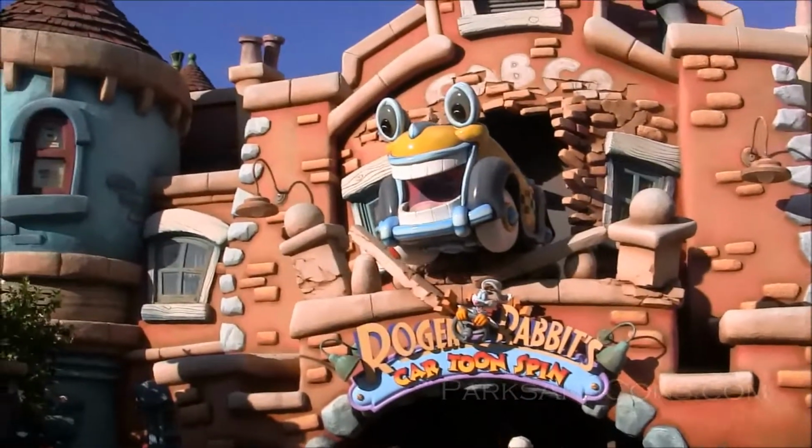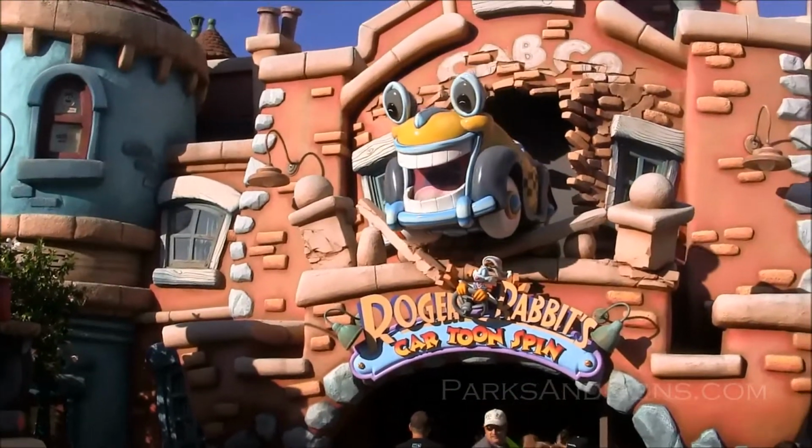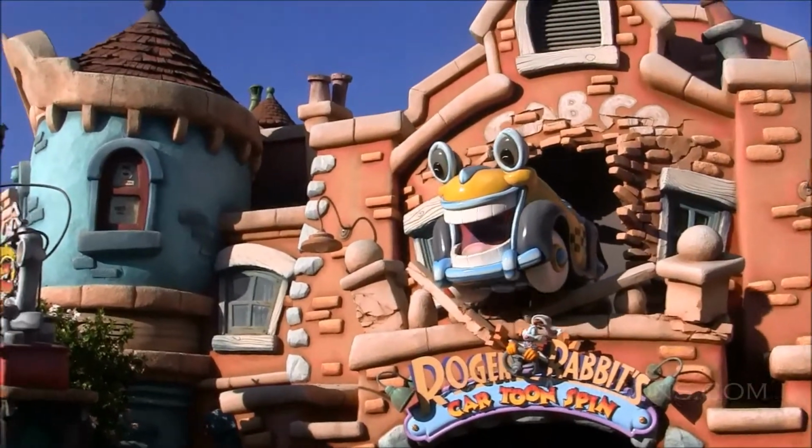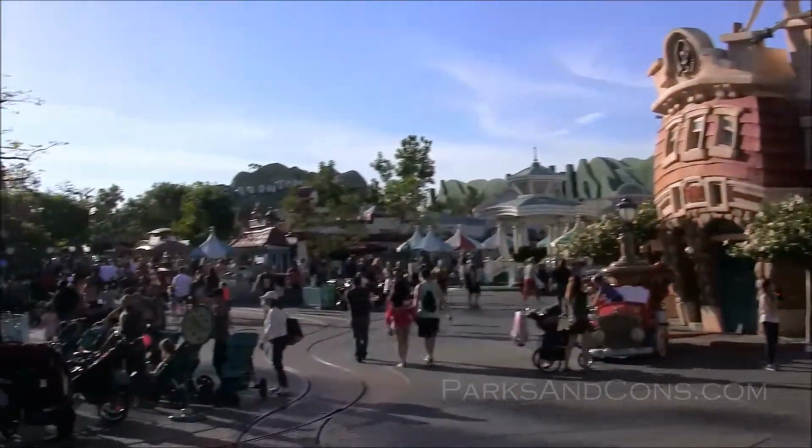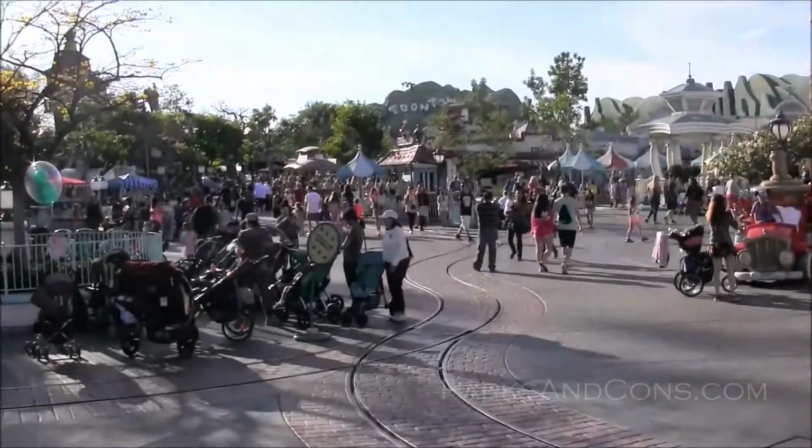I know on days that we've come where it's been walk-on, we'll take our time just making our way through the queue anyway to kind of appreciate those things. As we are recording this, there's lots of rumors that Toontown may be going away and that a Star Wars land of some sort might come here.